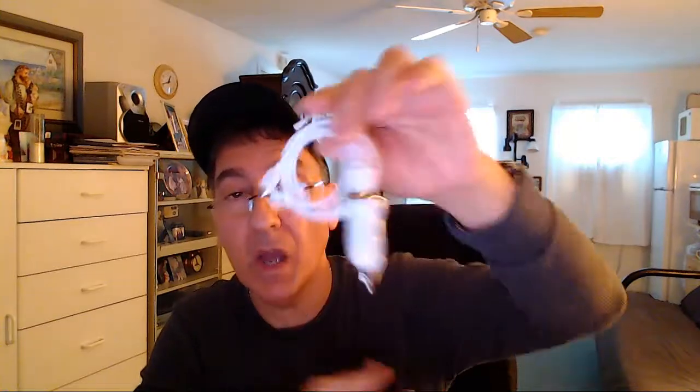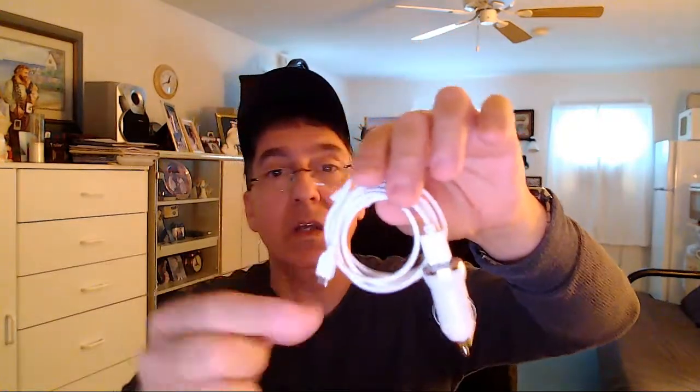Now, the other thing I'm throwing in, I picked this up. Now, folks, this is non-OEM. Okay, the cable is not OEM, and this is not OEM. For the car charger, it will charge your phone, as far as I remember. I haven't used it much because I always charge the thing at home. But I picked it up just in case I'm on the road and I forgot when I left the house.